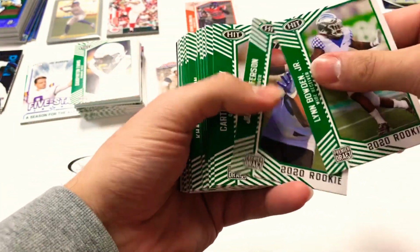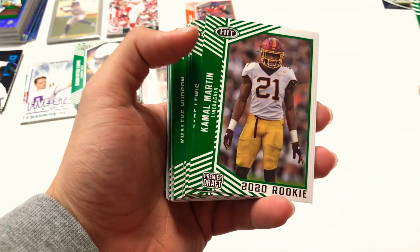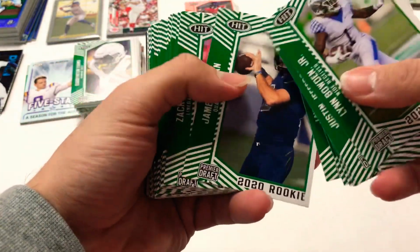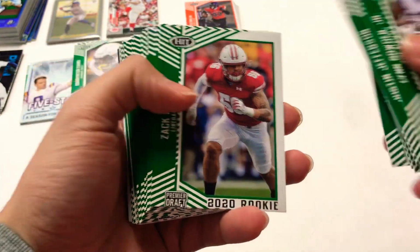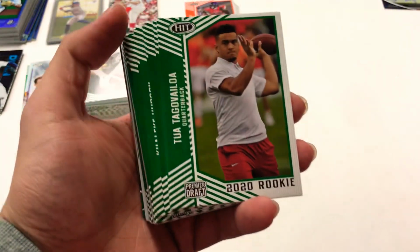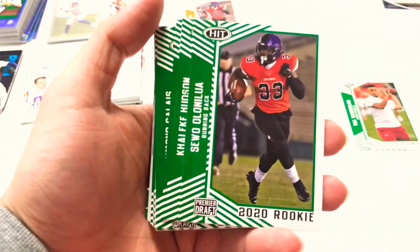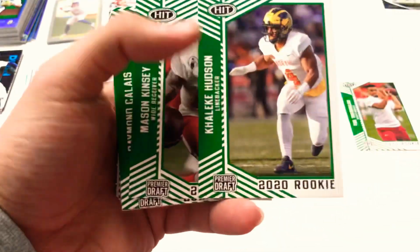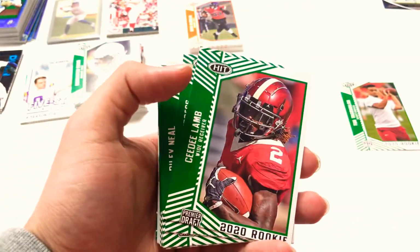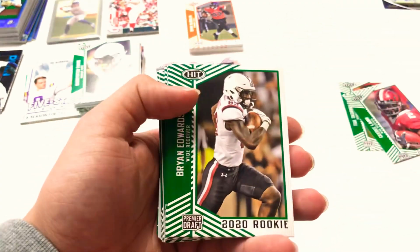Lynn Bowden Jr., Justin Jefferson, Carter Stanley. Can't pronounce that name. Kamal Martin, Sage Lewis. There's DeAndre Swift. Jalen Moore, James Morgan. There's Zach Bond, Christian Wilkerson, Jordan Love. There's Tua right there. Nice card. Trey Winter, Harrison Bryant. Can't pronounce that name. Some of these got crazy names. Hudson, Kinsey, Raymond Kalai. There's CeeDee Lamb. Pretty cool. Terrell Burgess, Riley Neal.